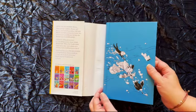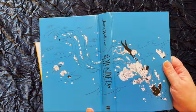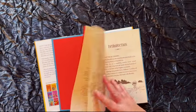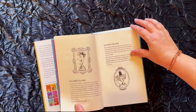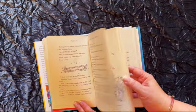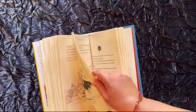The Blunders is another hilarious offering by David Walliams, a worthy successor to Roald Dahl, I think. It's filled with his usual riotous mishaps and hilarious escapades, and I think this is one of his best. It's fabulously illustrated, and the hardbacks feature a hidden cover under the dust jacket, which is always a delight.